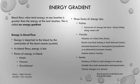Okay. So energy in blood flow is imparted to the blood by the contraction of the heart. Okay, that gets us our energy. And as the blood flows, energy is lost. Should make some sense, maybe.